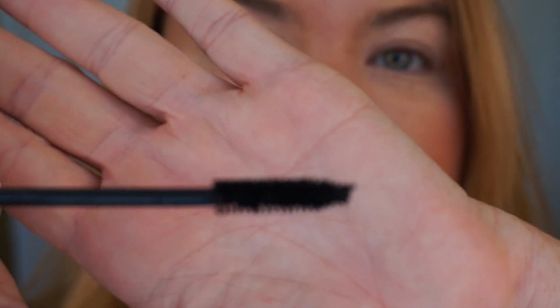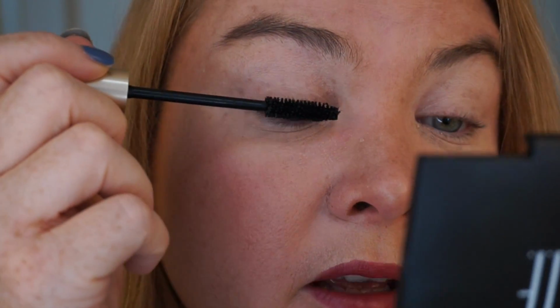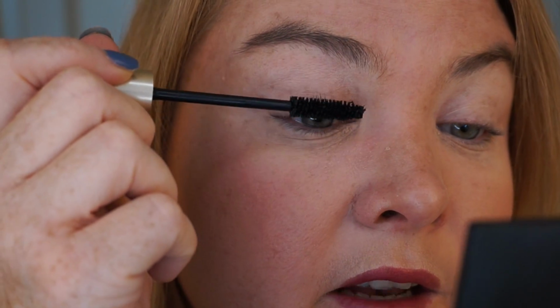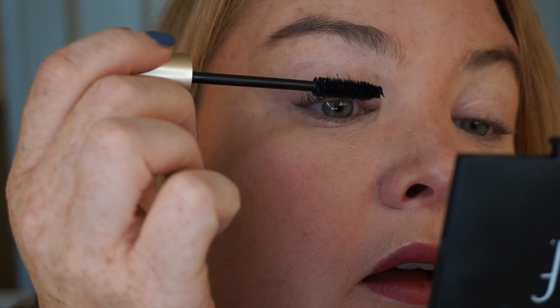But for now, let's do the Voluminous first, because it's not the one that we're really paying attention to in this video. It's sort of our control side. So the wand on this is a big fluffy wand, but very straight. And this side, my eyelashes tend to be not as nice, so I'm going to give the Lash Paradise at least the advantage of being on the side with better lashes. I'm trying to keep it from getting onto my lid. Because of the big fluffy brush, it tends to be a little bit more messy.